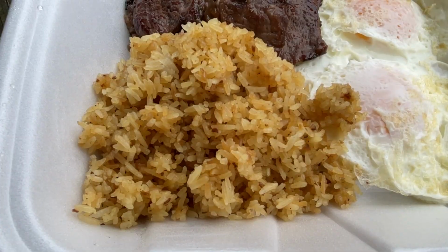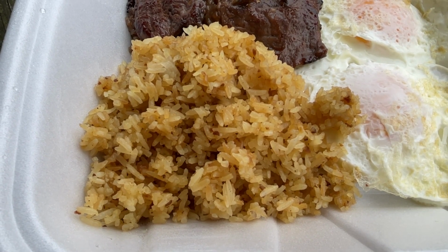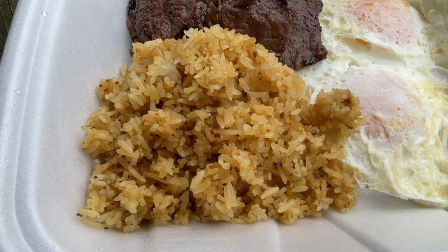The garlic fried rice. Wow. It has a lot of flavor, compared to just plain old white rice. There's a strong garlic flavor coming off that rice. It's slightly oily, it's slightly firm, slightly crisp.